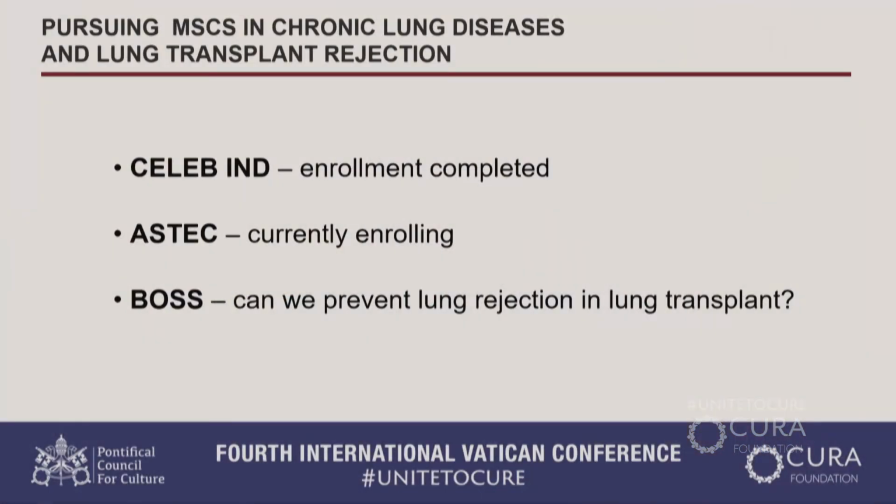So it's very interesting. This is a chronic inflammatory disease with infection. These mesenchymal cells have potent effects on inflammation and on bacteria. And so this study is a safety study that will then move on to a multi-center study trying to compare other sources of stem cells. So we try to find what is the best source and what is the right dose. Aztec is a study in mild to moderate asthmatics that's currently enrolling, once again driven by our interest in inflammation.